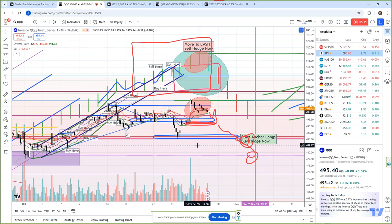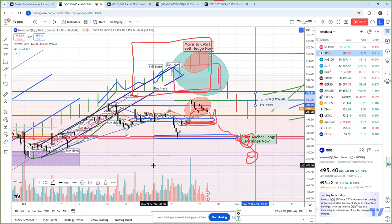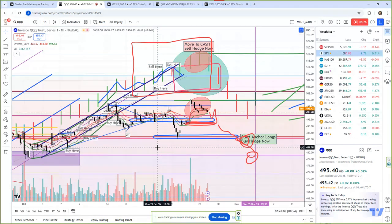It really is. And again, I'm working on a QQQ version of the cycle patterns. Not quite ready yet. I haven't fully tested it, but it's looking pretty good so far. Like I said, before I release it to everybody, I need to prepare.